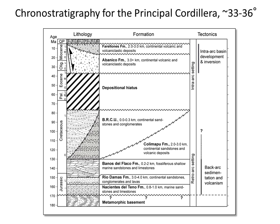Okay, so a little bit about the general stratigraphy of my field area. It's pretty straightforward. And again, this is for the Principal Cordillera between about 33 and 36 degrees latitude. And basically what you have are these Jurassic through Cretaceous marine and continental sequences, presumably overlying metamorphic basement. And classically, people have interpreted these sequences to have been deposited in a retroarc or a back arc setting, so behind the arc, east of the arc.